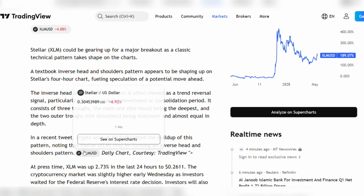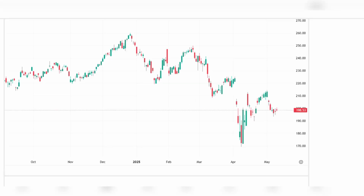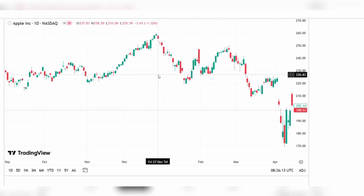First, the descending resistance line from the August 2024 high had been a persistent cap. Multiple lower highs, October, December, March, all got rejected at that trend line. Price kept compressing beneath it, forming what looked like a never-ending bearish channel. It wasn't just a short-term trend, it was the entire narrative. XLM is dead, they said, until it wasn't.